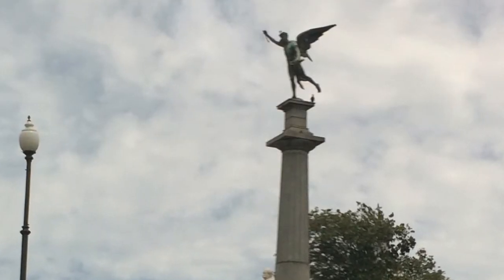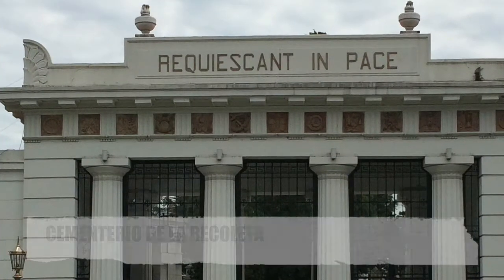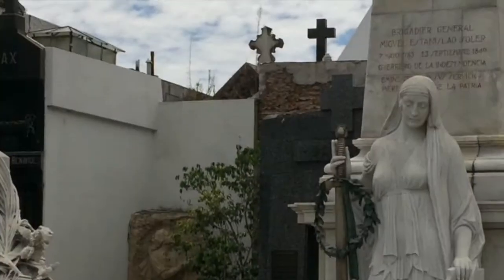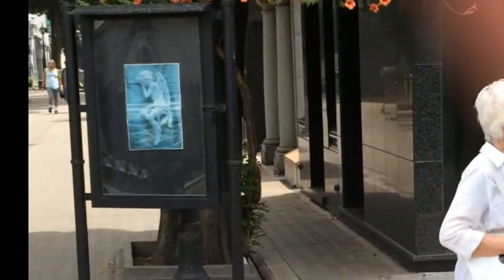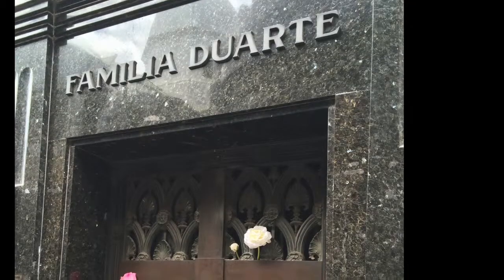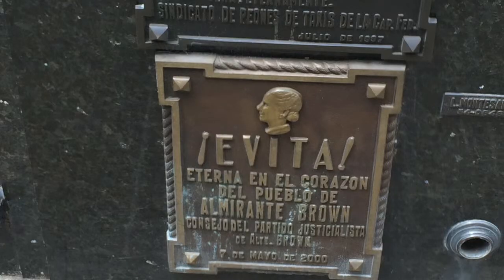A short drive, and passing what look like some English bobbies on the way, we arrive at the Recoleta Cemetery, which is very famous. As you can see, it was started in 1822 and has some huge mausoleums to various wealthy Argentinians. Including graves underneath and on top, and this one is the family Duarte, where Evita Perón's parents are family.